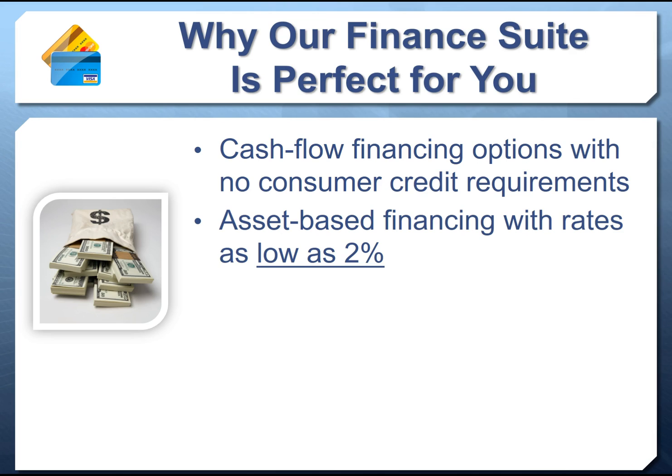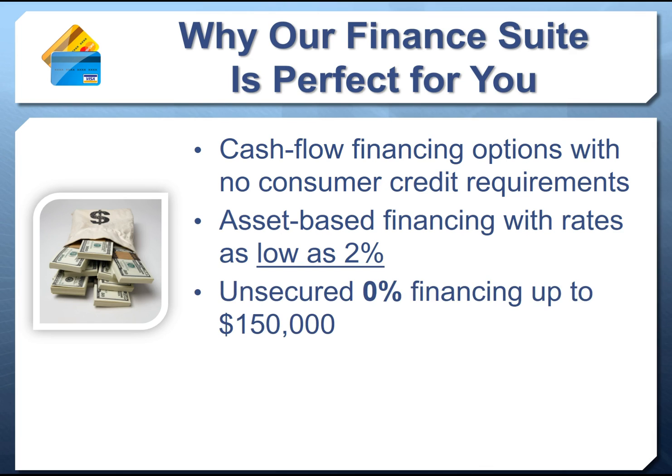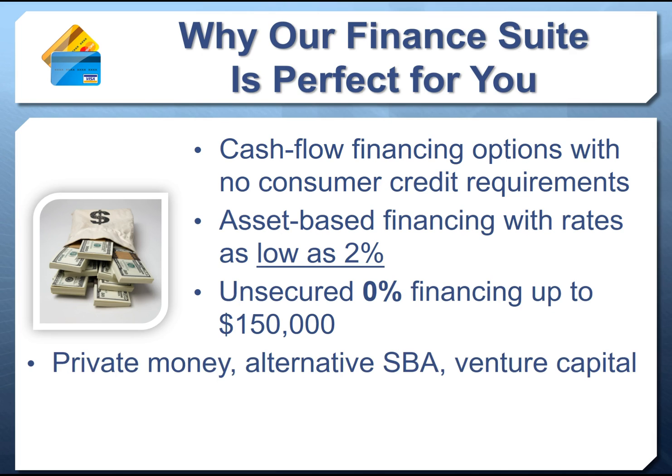So if you have equipment or inventory or purchase orders or account receivables or stocks or bonds or 401ks or IRAs or commercial real estate, or maybe commercial vehicles you own, or a book of business if you're an insurance agent, or even if you want to get financing to flip residential properties, it's all available through the finance suite. The unsecured financing, where you're getting 0% financing up to $150,000 with credit cash out capability, where you could physically take cash out and make those credit lines at 0%.